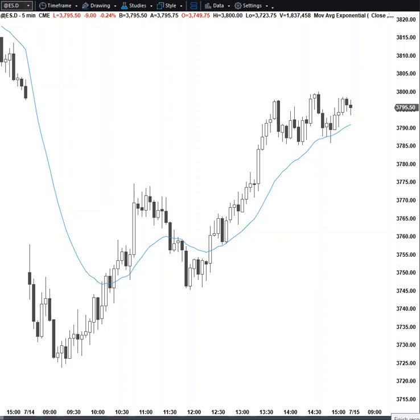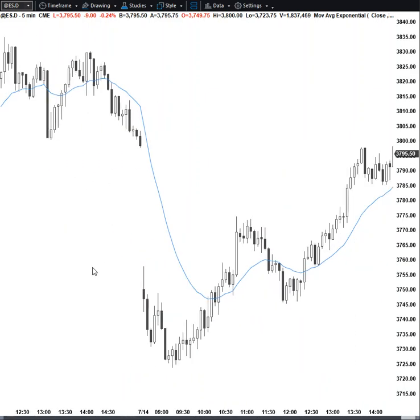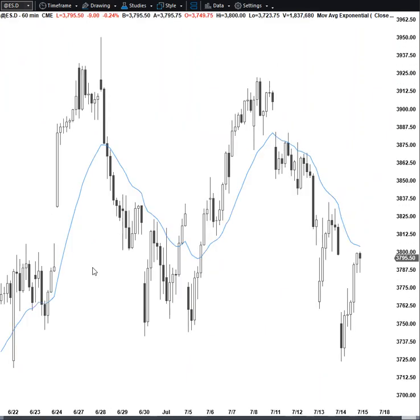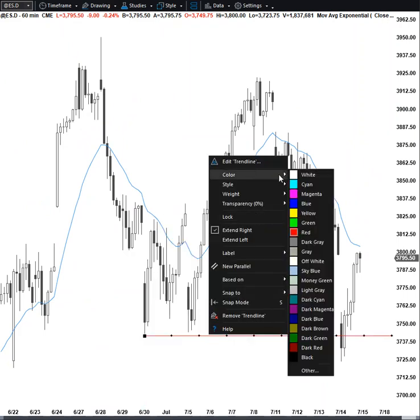This is going to be a review over July the 14th, 2022. Let me just add a couple interesting things to the chart. First one is the June 30th low.